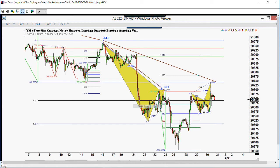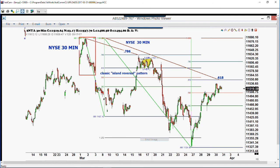Now, the next one we want to take a look at, of course, is the one that really is the true market, and that is the New York Stock Exchange Index. If we look at this on a half-hour basis, you'll see that we are very, very close to a 61% retracement from the March high. That would be about 78% from the high that we made on March 15th, much like we did with the S&P. And as you can see, that big ABCD that went down on the 27th has yielded the same type of rally that we have between the 14th and the 16th. Both of these have lasted 4 days.